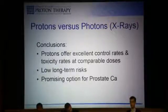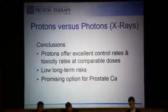So what we would conclude is that our experience so far with proton therapy and the treatment of prostate cancer has shown us excellent early results, excellent early control rates. The toxicity rates have certainly been at least comparable to those with IMRT and other modalities, and some of the functional results look potentially better.